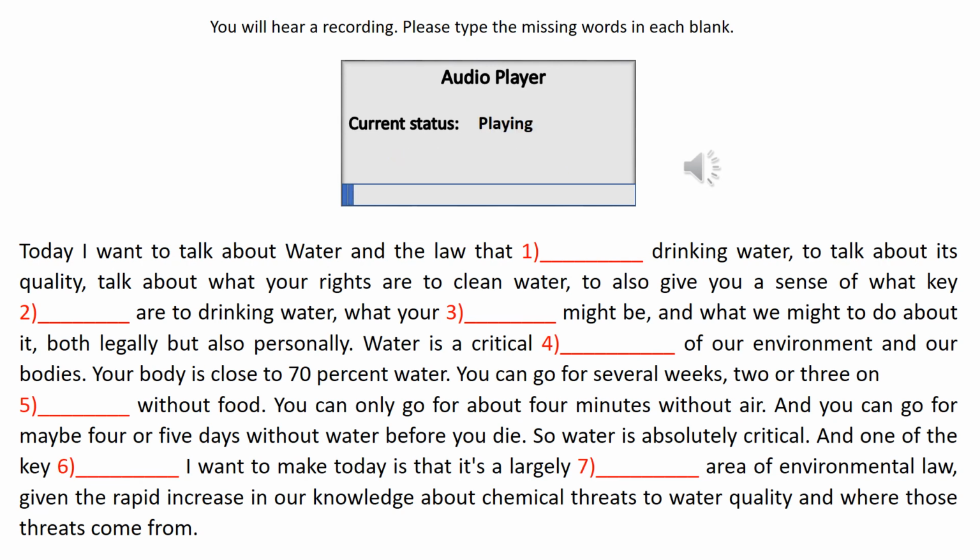Today I want to talk about water and the law that surrounds drinking water, to talk about its quality, talk about what your rights are to clean water, to also give you a sense of what key threats are to drinking water, what your exposure might be, and what we might do about it, both legally but also personally.